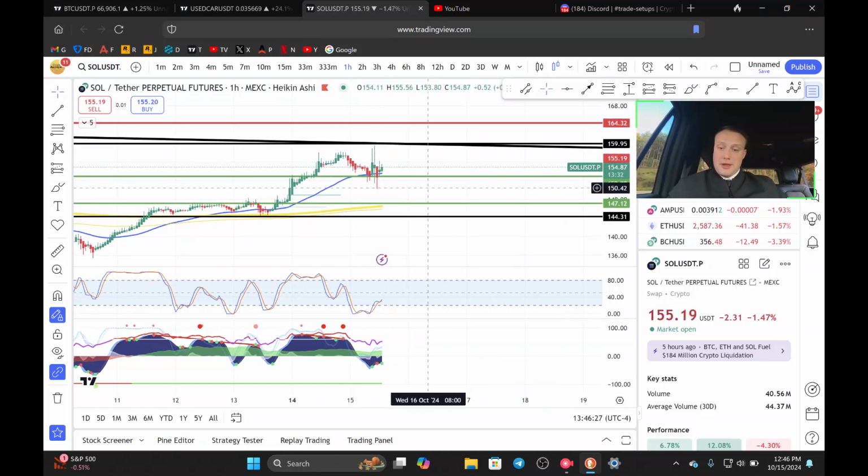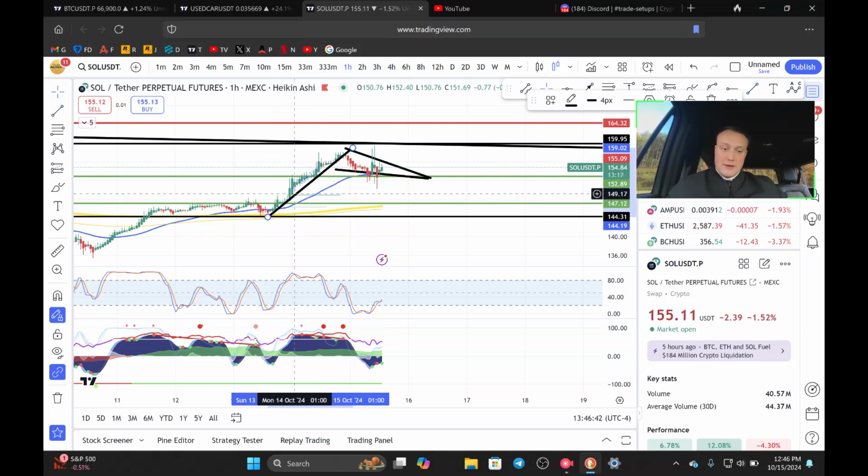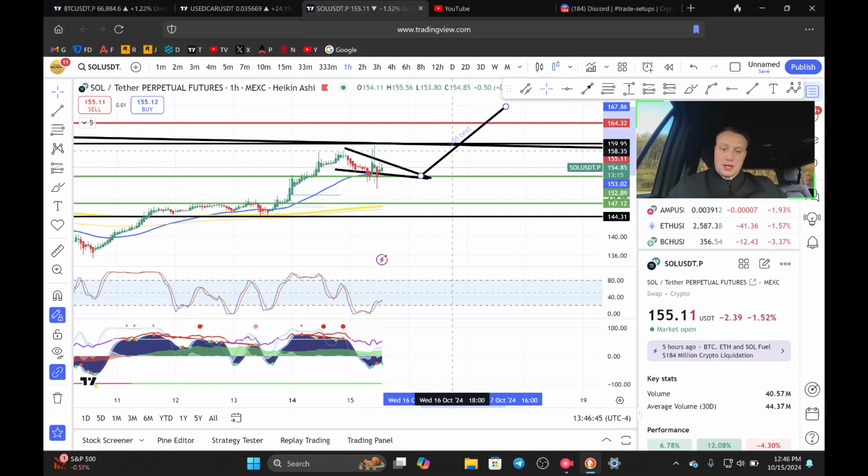A lot of crazy volatility on the 1-hour time frame. You went down to 150, then you went up to 160, which actually isn't that crazy. It just looks crazy on the chart. And this isn't the most beautiful falling wedge, but that is a falling wedge nonetheless, with a higher low being put in. And now you got the bounce off support at 144, and ever since you've been trending up.